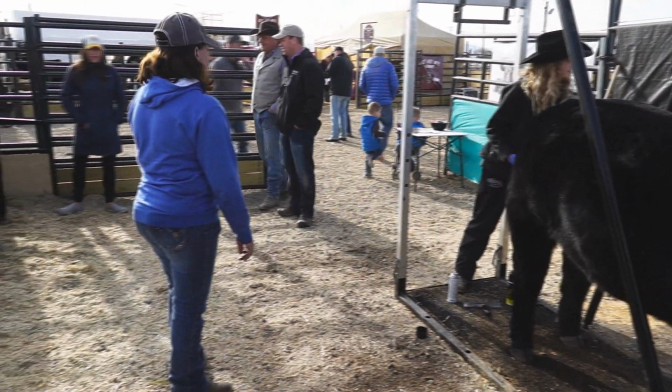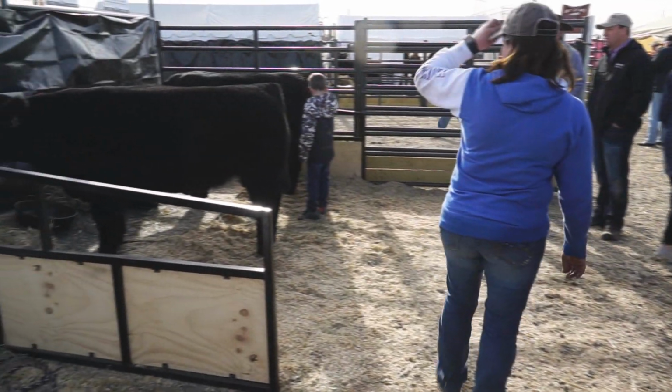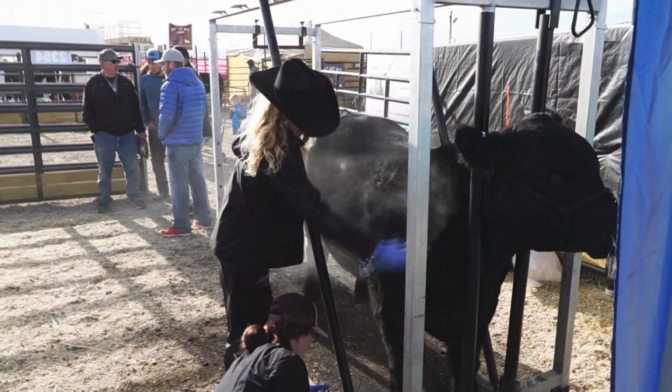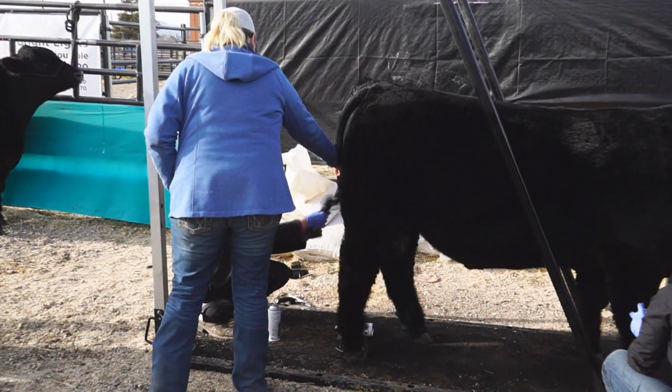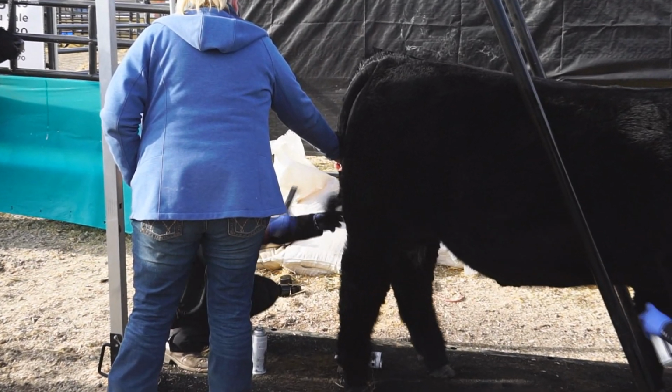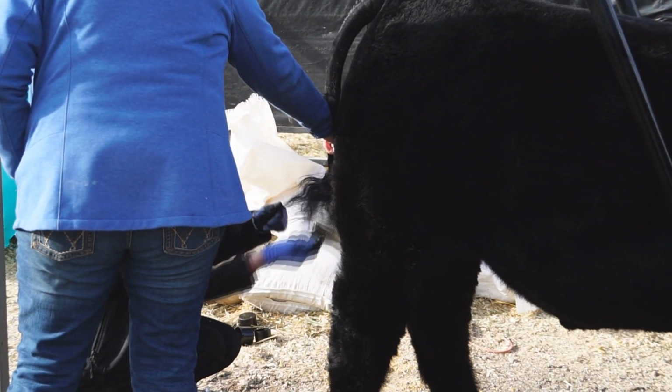So all in all, the process to fully fit all three of them took about an hour. Working as a team was definitely a good idea because it got done much faster. So here's me balling the tail. So my mom was holding up the top hairs and then you lay them over the bottom rounded up hairs.